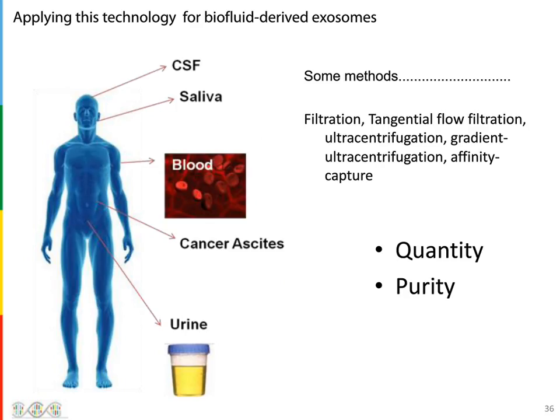We've known these things are circulating in blood, they're present in urine and in other fluids, and there's an enormous interest in being able to grab these from patients and to do some really interesting biomarker studies with these vesicles. Lots of people have tried many different methods of doing this: filtration, variants of filtration, ultracentrifugation, gradients, and an assortment of methods. And they all come up with two major problems. Firstly, the quantity of material you can get from these biofluids is always a challenge, but particularly for proteomics applications, the purity of the preps are really challenging.